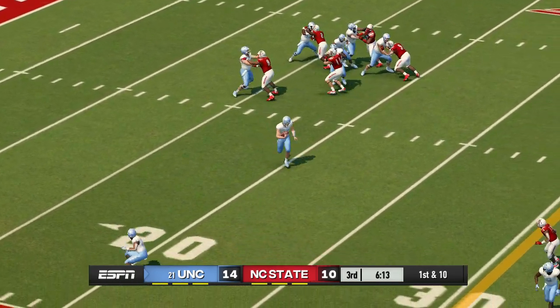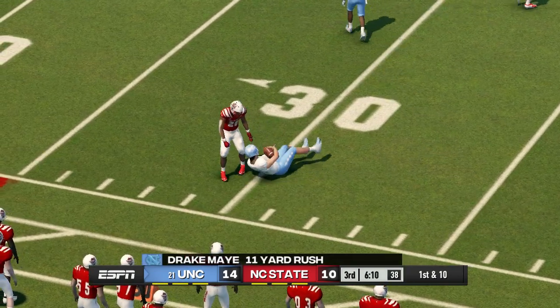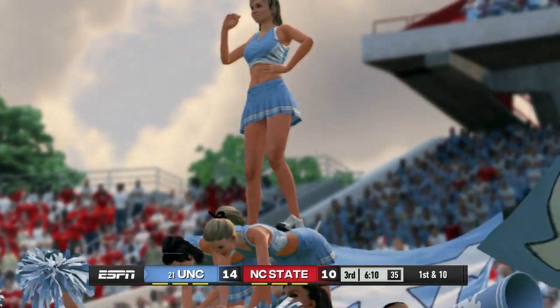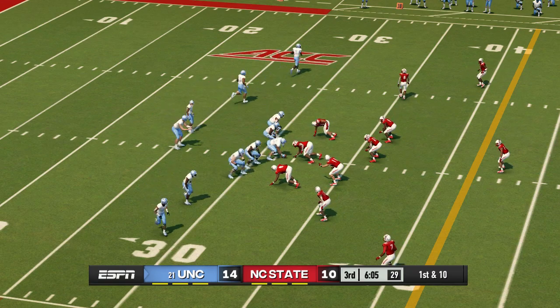Now he's scrambling. Decides to tuck it in, and he's got space. He's tackled at the 31-yard line. That's a gain of 11 on the play. That makes it first and 10. From their own 31-yard line, first down.